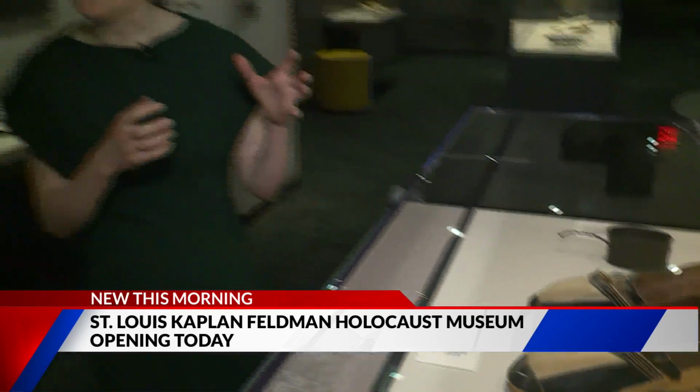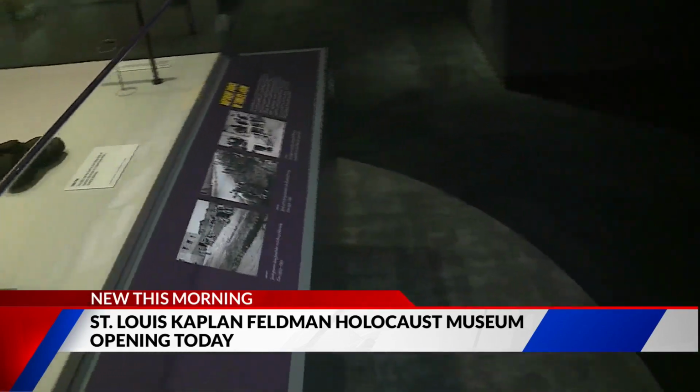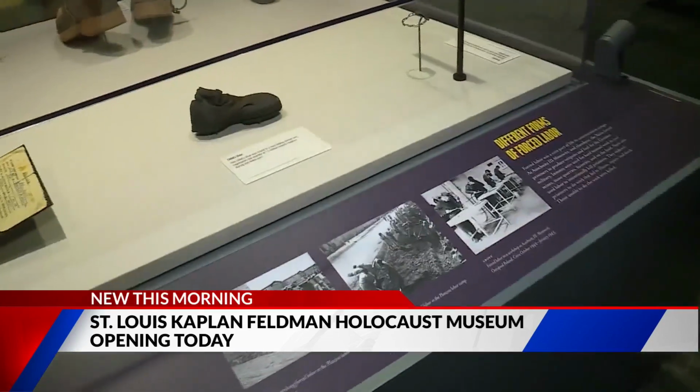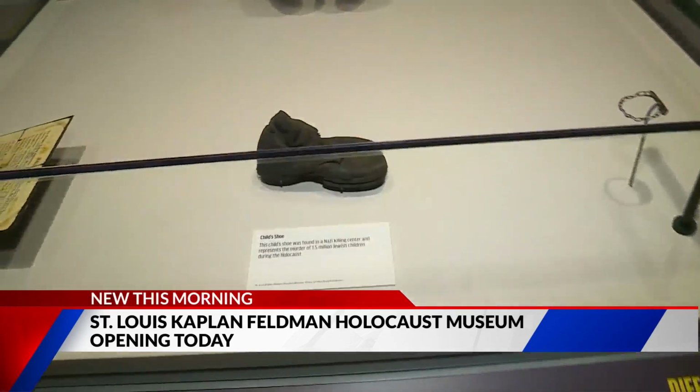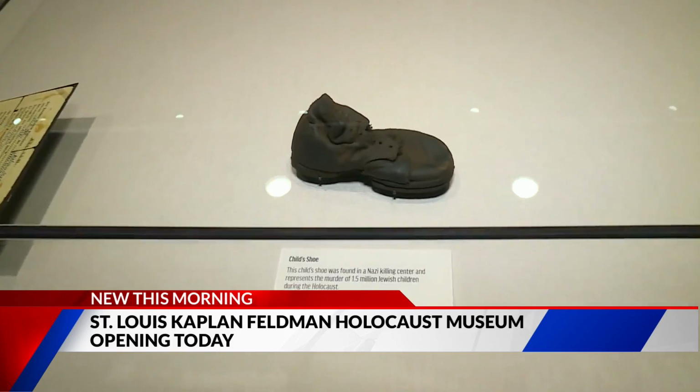But then for me, the central point of this case is the child shoe that we have in the back. Indeed. This shoe is very small, it's very light. We know it was worn by a young child. It was found in a killing center. And so we know that in all likelihood, this young person could not have survived.